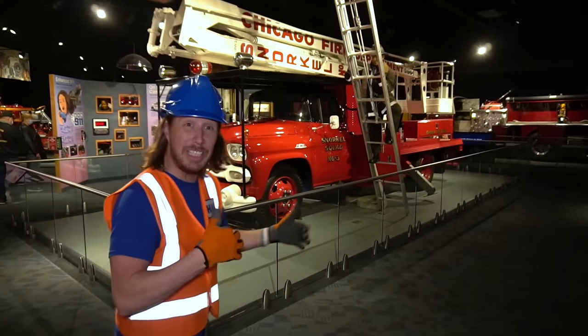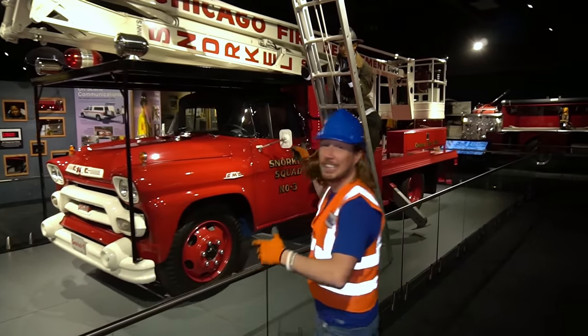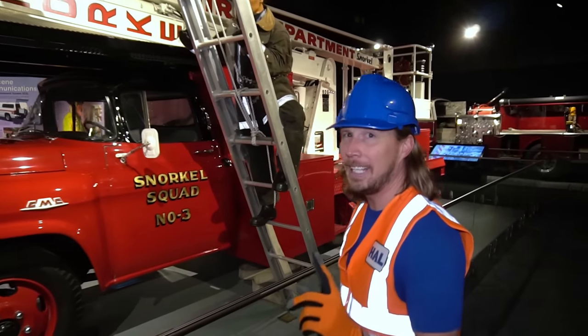Oh, cool. Look at this fire truck, come here. And look at this firefighter. I wonder if he's got anything important to say.